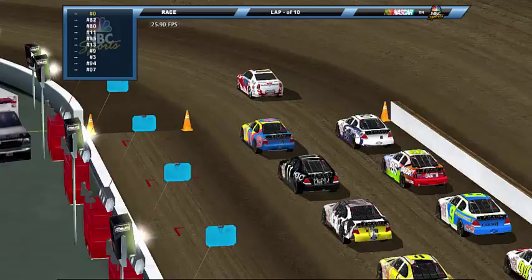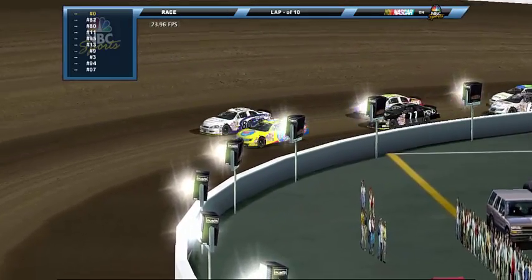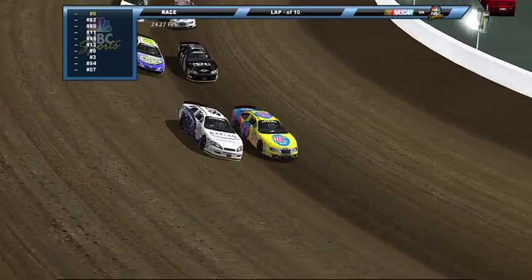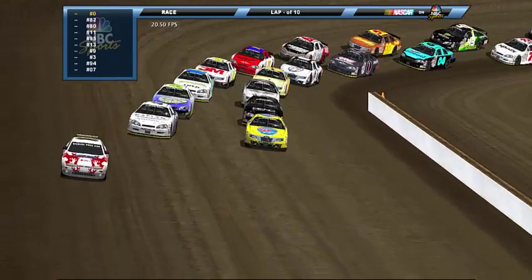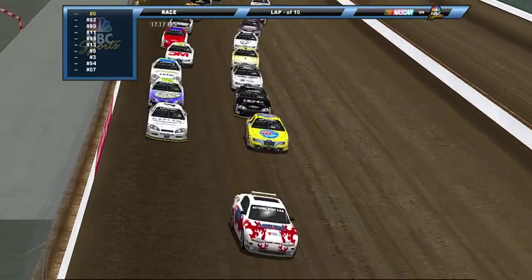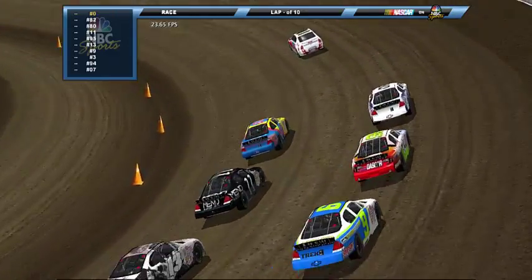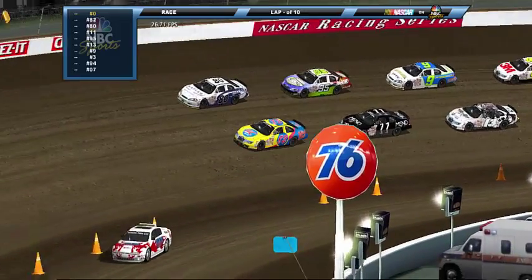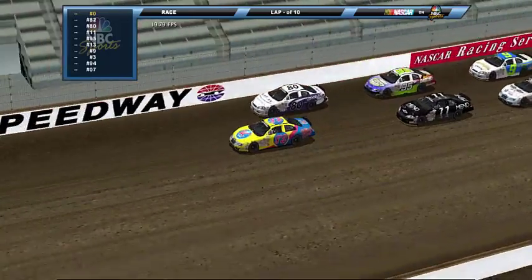So here we go. Stage number 3 is set. Alex Stewart drew the pole. So he has 10 laps to earn himself 15 points. And that'll help him a lot. He's 15th in the points coming into tonight's race. Alex Stewart has Weatherston to his outside. And here we go. They're going to get into the restart zone. Green flag. Stage 3 underway.